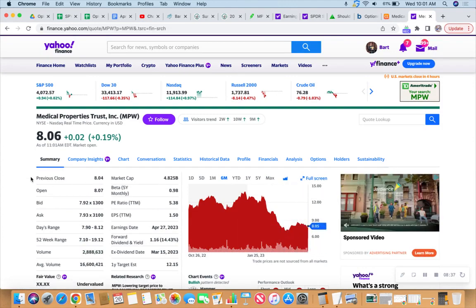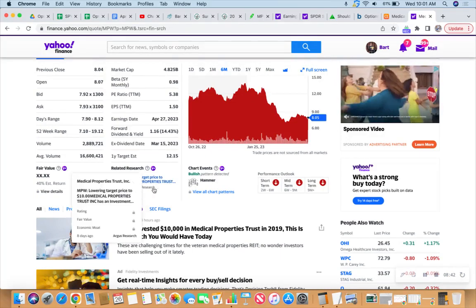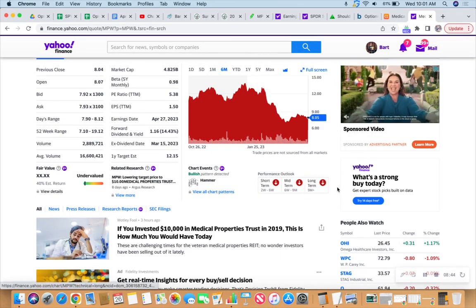How low can you go? Can you go down low? Yahoo Finance says it's undervalued, but they also say beep, boop, boop, 3 strikes and you're out.